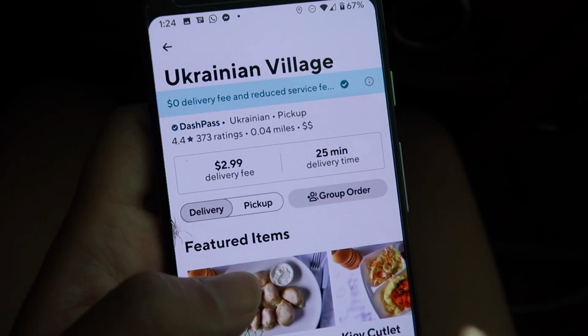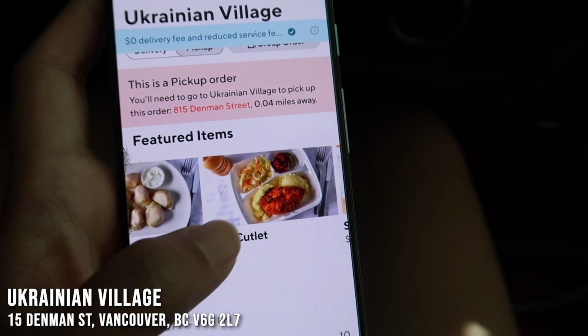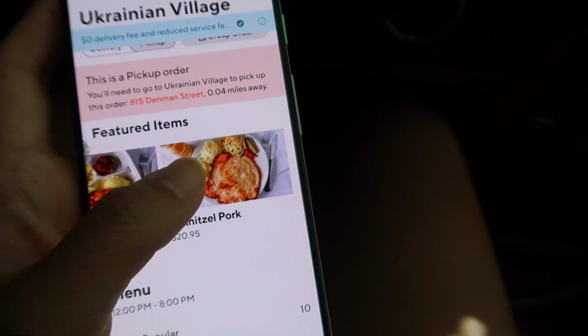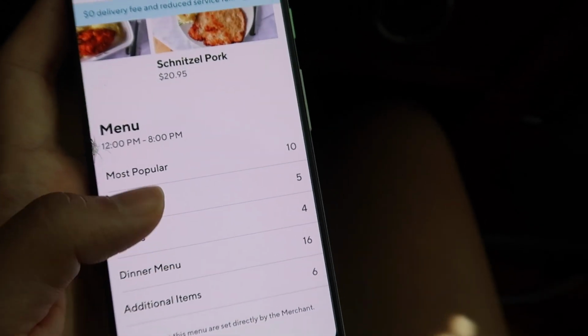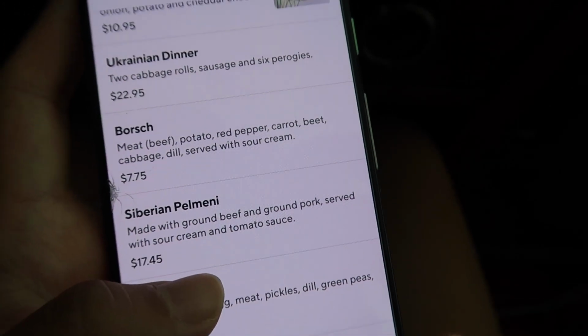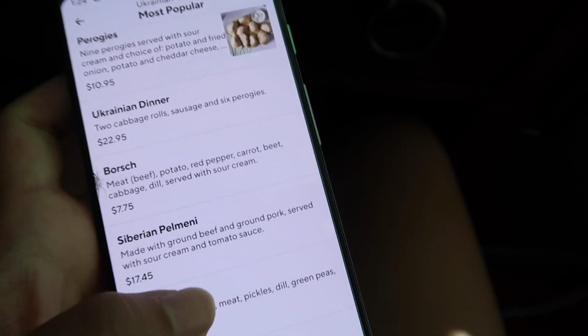Amazing. Okay, we're gonna put in our last order here at the Ukrainian Village. Ooh, that looks so tempting. Do we go for the cutlet? Do we go for the schnitzel? Oh man, their pelmenis are really good as well. Let's look at their top items. I usually go for their Ukrainian dinner because it has a mix of everything, the cabbage rolls, sausage, and pierogies.